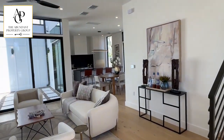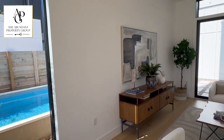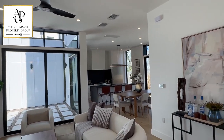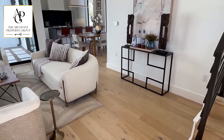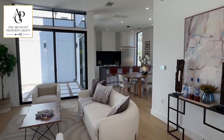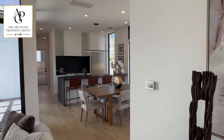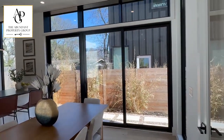When you walk into the home, it is so bright and spacious. Everything is perfectly proportioned here. Cool fixtures as well. Check out that ceiling fan. Beautiful wide white oak plank flooring. The living and kitchen are open together. By the way, a lot of this furniture came from Four Hands, so if you're looking for furniture, this is perfect.